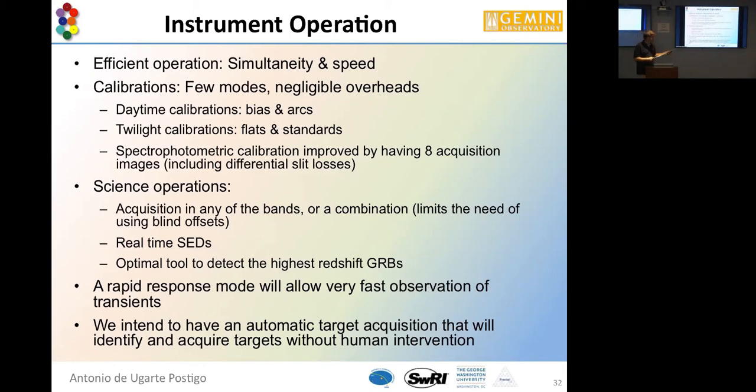One thing that we are exploring is the implementation in Gemini of a rapid response mode for science cases like gamma ray bursts or other science cases where you really want to go within a few minutes to the target. And this I'm going to discuss in a minute. We're also thinking of having an automatic target acquisition for these transient studies. So when we get an alert from a satellite or when we get an alert from LSST, we're going to have a position. So the idea is to have the possibility of the instrument running some software that will identify that transient within the error box that has been provided and acquire the object automatically to save time in operations.